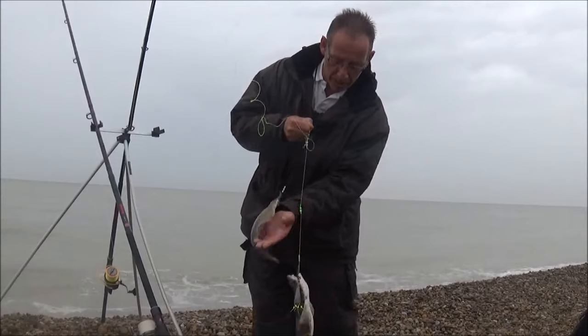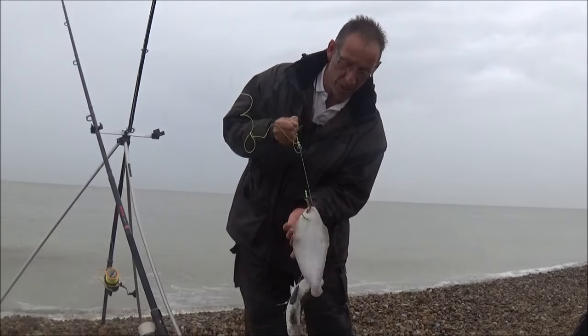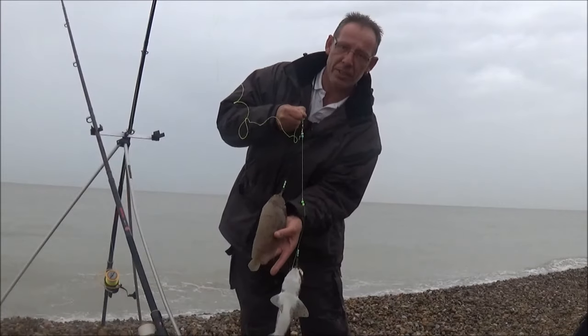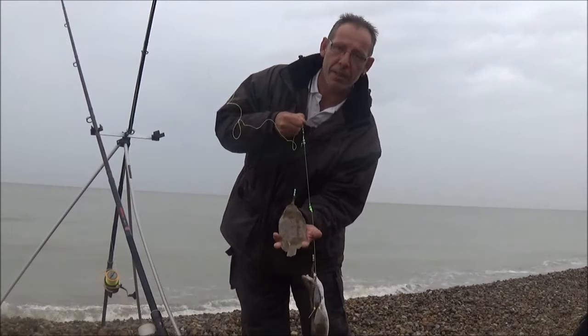Nice sole here, caught on ragworm on size 10 hooks, and also the doggy below. Lovely day so far, enjoying it, great fun. Lovely.